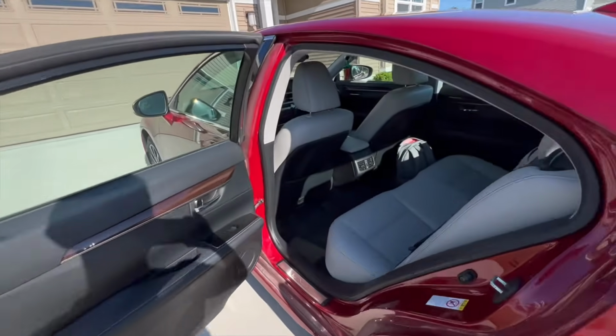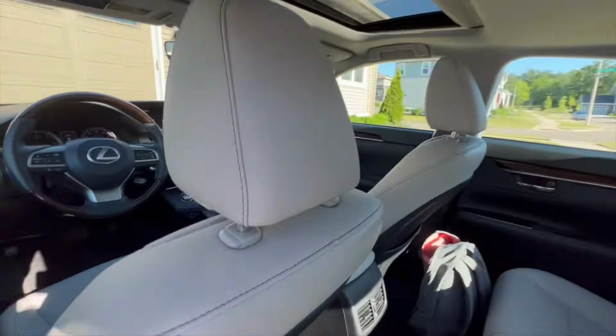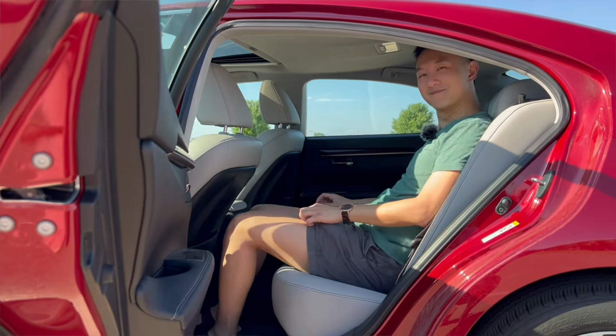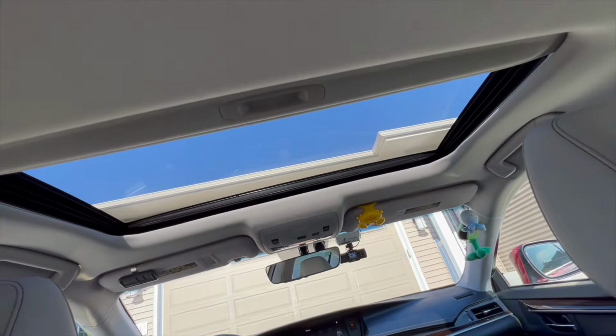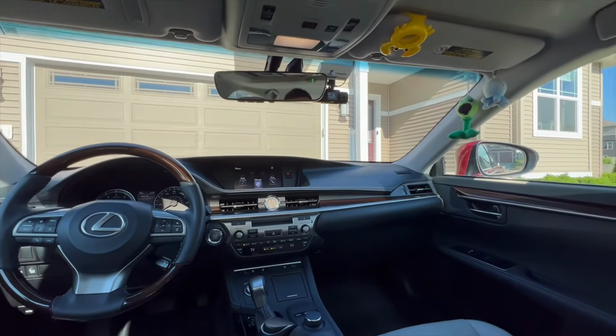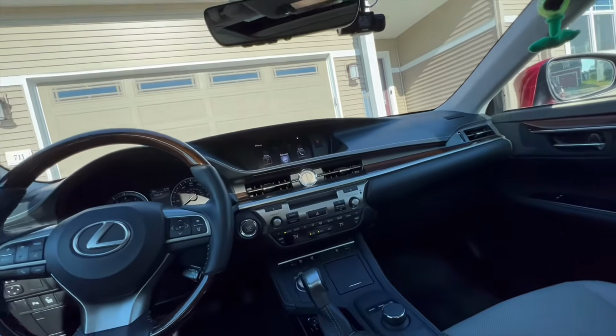All right, let's hop into the rear of this car really quick. Again, lots of legroom. This is my normal seat position, and tons of legroom in the back here. One thing I did want to show you guys is that you do have a nice little moonroof up here, so definitely not a full panoramic one, but it gets the job done, and you can actually open that as well, so kind of nice on some nicer days outside.